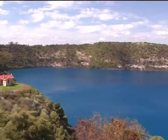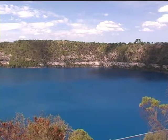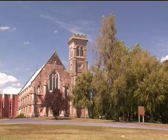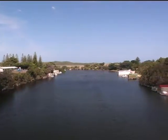And Blue Lake, one of the volcanic craters left 4,500 years ago. Now looking at the river that feeds into the little town of Nelson in Victoria.